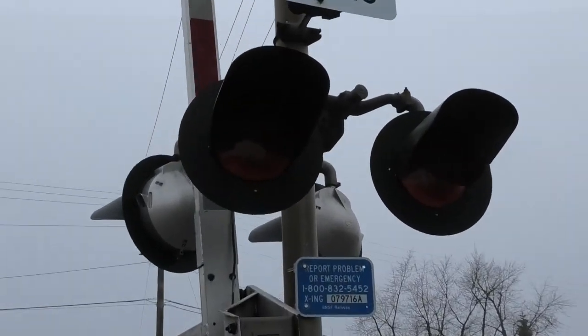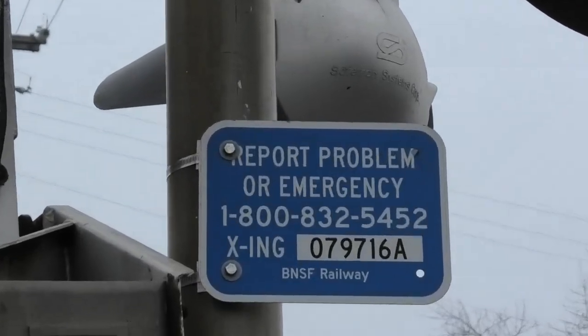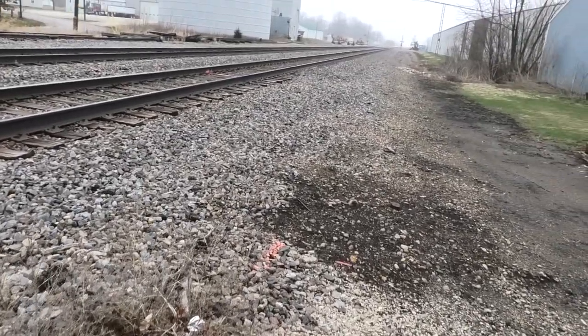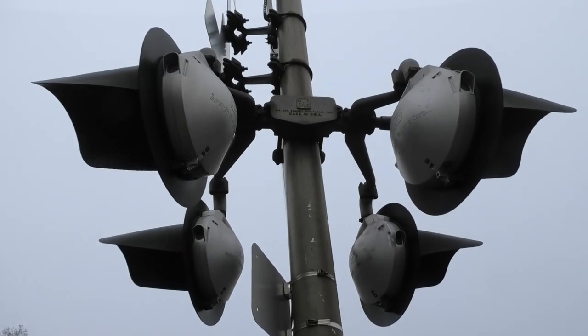Same thing, we got 12 by 20 inch Safetran frames with Dialight ball LEDs inside. Here's the dot tag again. Got another single-sided WRRS base. Side view of the lights with a WRRS junction box.